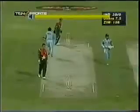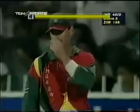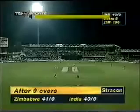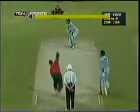Well, that one's short again. He's got it away, but the sweeper will pick it up. He's going to come back for 2, Tendulkar. Over the bails. That's a good throw. 6 runs off the over. It's 40 for none. So 9 overs have been bowled now. There's the comparison. Nothing much in it.